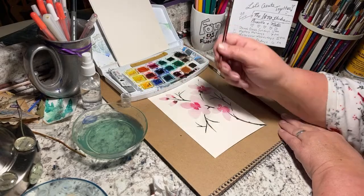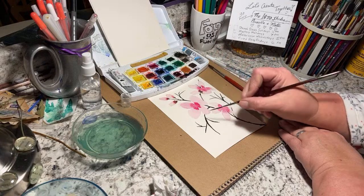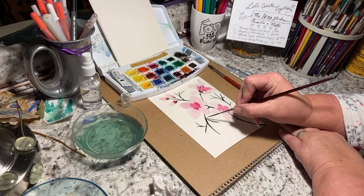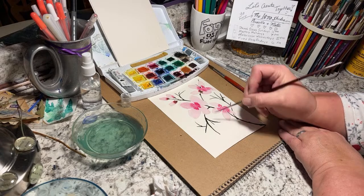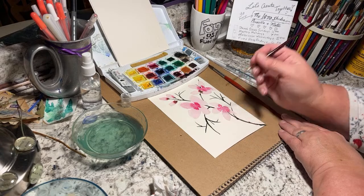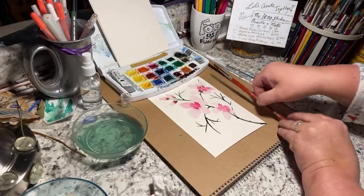Honey, you know why I picked cherry blossoms tonight? Why? Because January is President's Month, right? And you know George Washington, cherry tree, chopping. Apparently they say that wasn't true, but whether it's true or not, I don't know. It was PR from the olden days.